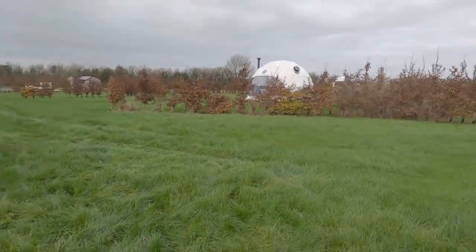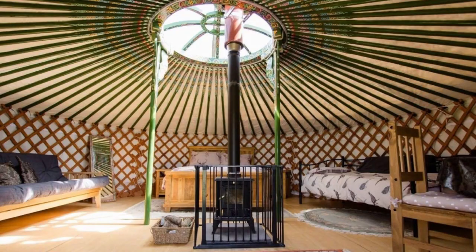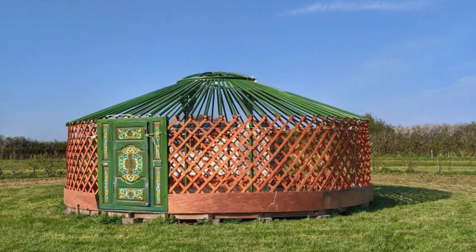Brian's just taking them on a little tour of the domes. I'm just trying to undo the chimney for them before we go, and also take all the electrics out. So I'm going to do that and then we're off, and hopefully when we get back the yurt will be gone. Bye bye to the beautiful green yurt.